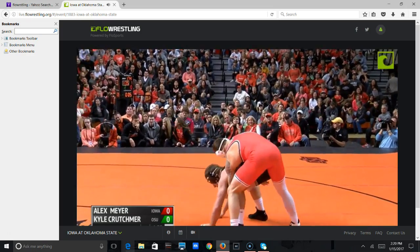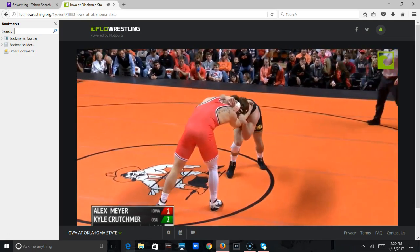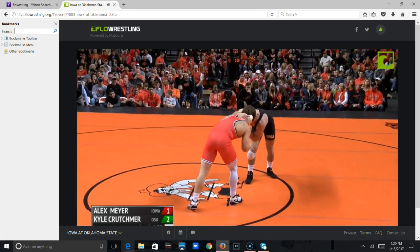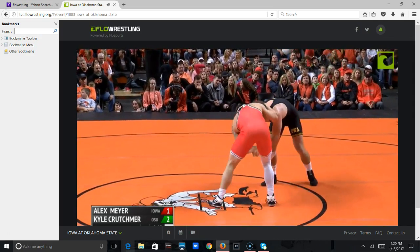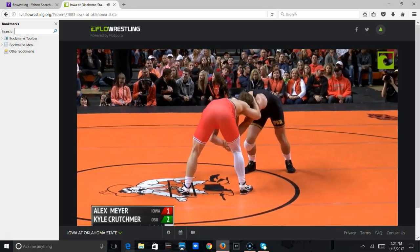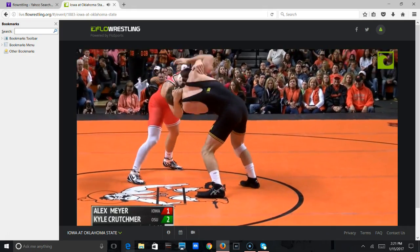Meyer immediately trying to get away. And he does successfully. And that quick escape, good job by Meyer there. Fighting for the wrist now is Meyer. Now trying to climb up.